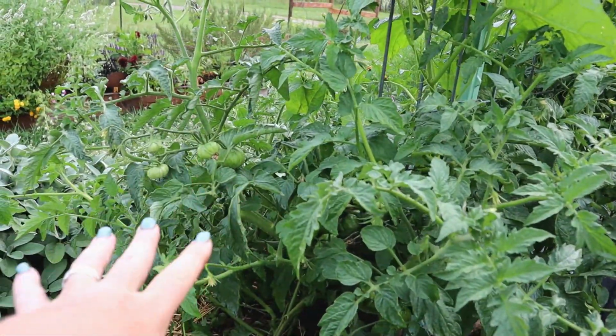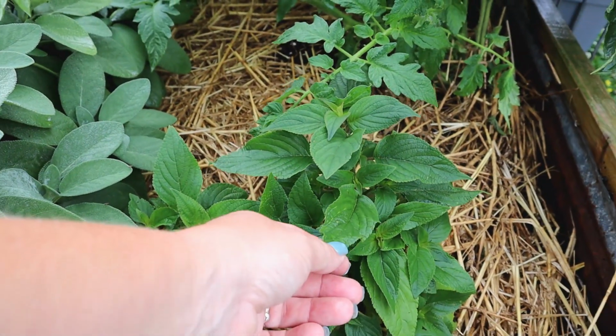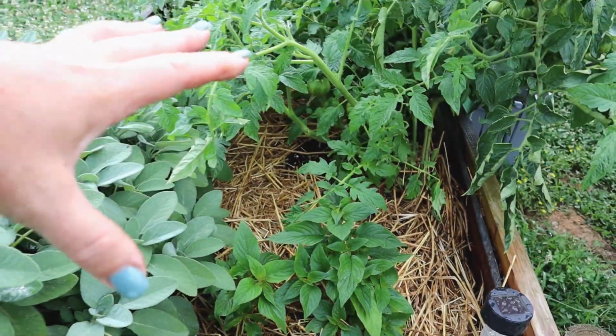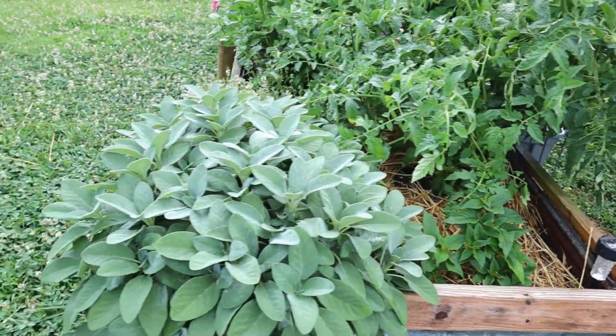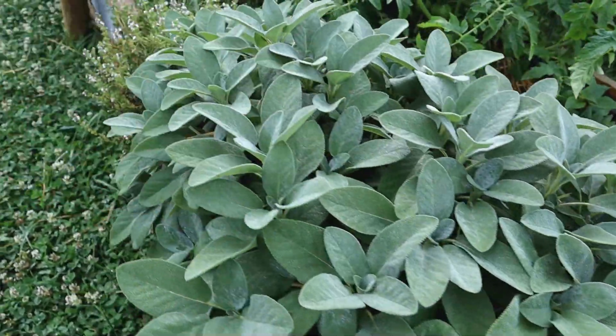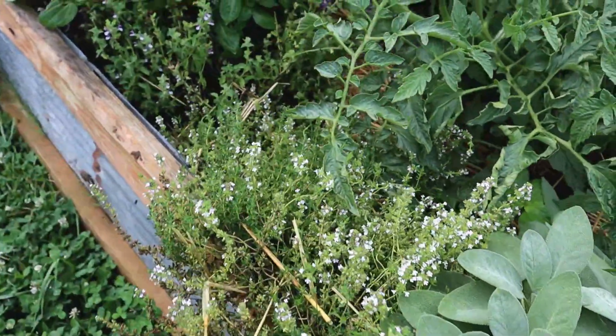Over on this bed, I have, again, more tomatoes. These are the Berkeley pink tie-dye tomatoes. Right down here, this is pineapple sage. This is a flowering sage. It'll get really big and bushy, and at the very end of summer, it will have beautiful red flowers. This is my broadleaf sage patch. It's a perennial here. Here's some of my thyme.